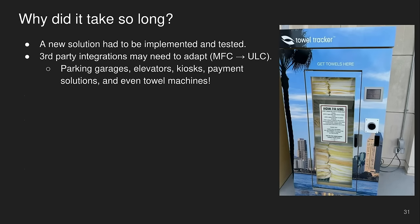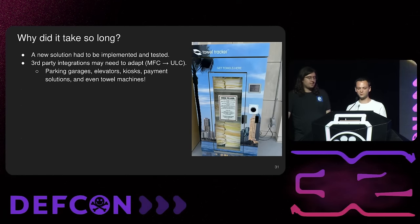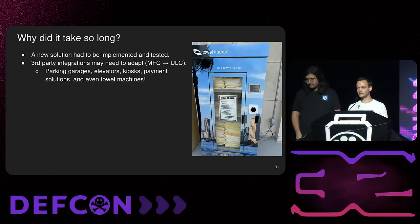So a lot of people ask us, why did it take so long to fix these hotel locks? Why did it take 2 years? And it turns out that the main issue are the integrations. So of course, first, dormakaba had to come up with a fix for their own hotel locks. But then if you start thinking about especially big Las Vegas properties, they have so many integrations with the hotel locks. So maybe you use the kiosk to check in, you've used the elevators, there's payment solutions in some hotels, and some hotels even have towel machines. And so when a hotel decides to upgrade their hotel locks, all of these systems have to be upgraded as well. And that typically means that they have to contact the manufacturers of these systems. And so you can imagine this takes a long time.